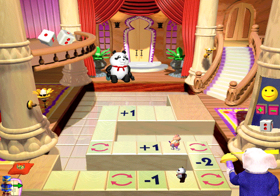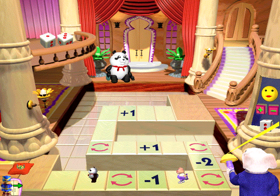Zero plus 3 is 3. I'll move my little panda forward 3. 1, 2, 3. Change turn. What do you get? Change turn. Zero plus 2 is 2. I'll move my little panda forward 2. 1, 2. Yeah! Hey! I won the game!